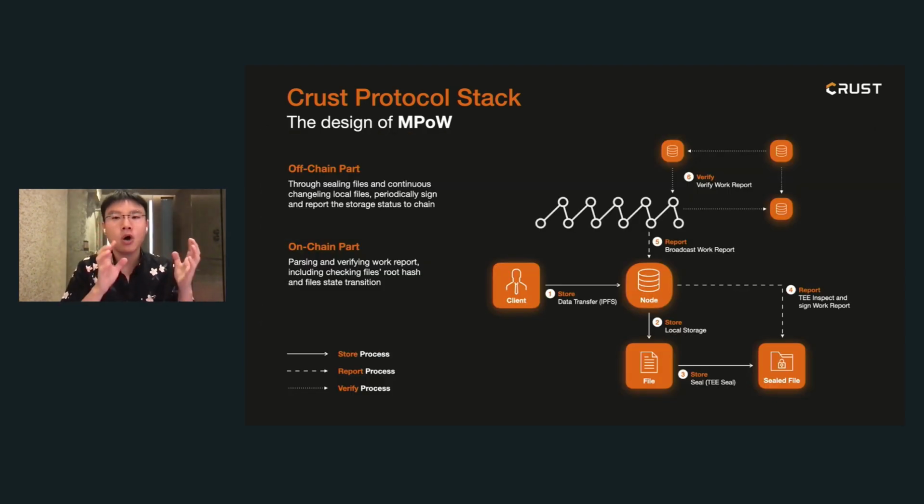Okay, let's go a little bit deeper on this. As for the MPOW, it is divided into two parts. The off-chain part is called Sworker. It provides a sealing process and a challenging service to seal the file and continuously challenge the local file, and periodically sign a work report to the chain. As for the on-chain part, when the chain receives the work report, it will verify the work report, including verifying the file's root hash and the file state transition.